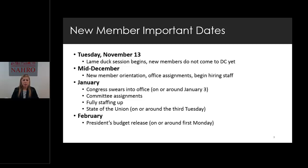And then finally, third week of January is the State of the Union address, and that's really when the policy work of Congress begins for the year. The president will come up to Capitol Hill and talk about what he wants to see happen in the year. The following week is the first week of February.